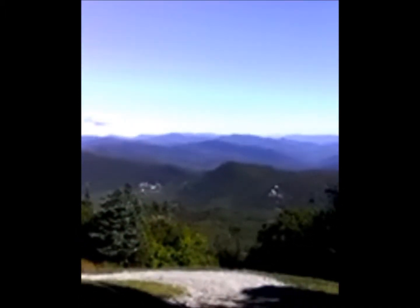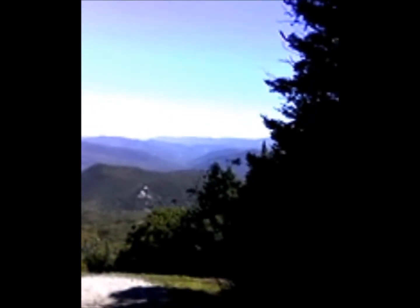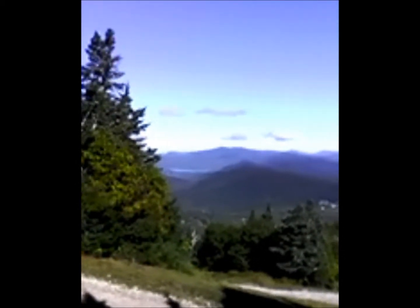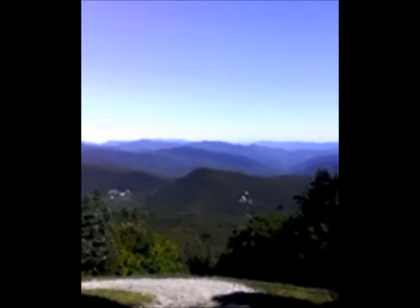This is looking down towards the inn at the Long Trail, coming down from Pico. Gonna have the night off. 6 miles today, have the night off at the inn at the Long Trail. Gonna have lunch there and dinner and breakfast.